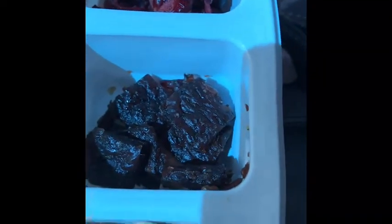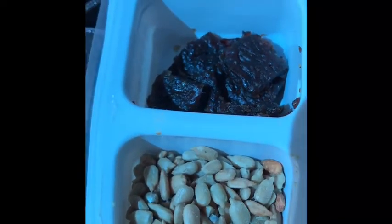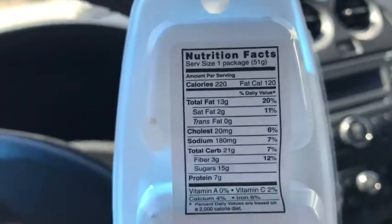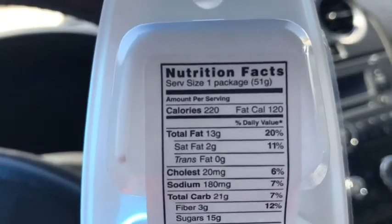Let's turn you sideways, so half of this is going to be with the black marks on the side on it like that. I should turn you this way and I always forget. Here's what it looks like inside. Cranberries, turkey jerky, and sunflower seeds. I'll let you know how it is. Well, it wasn't bad. The jerky was a little stale, but let's see if I can get this to focus.